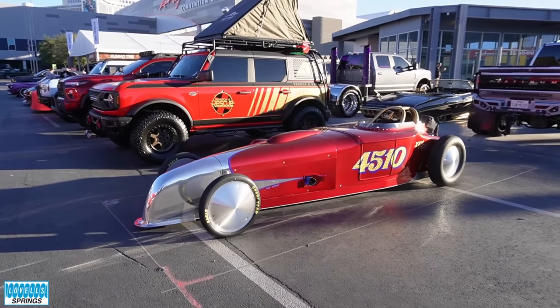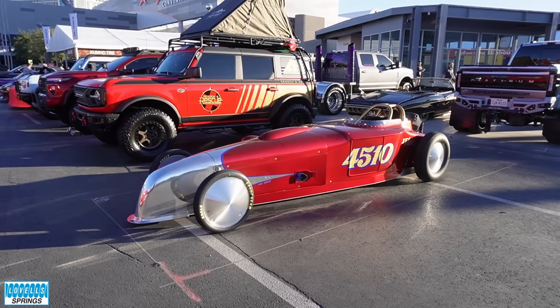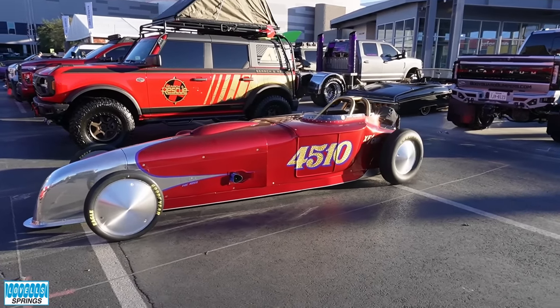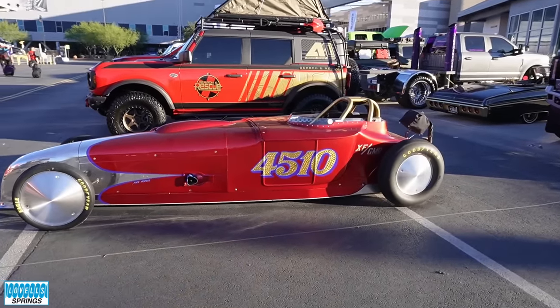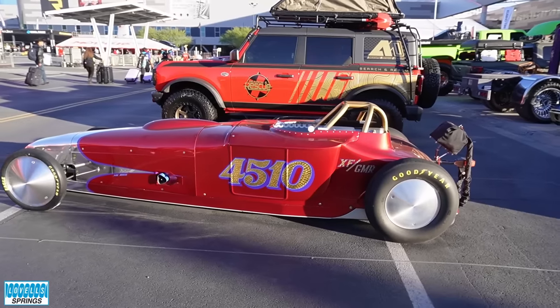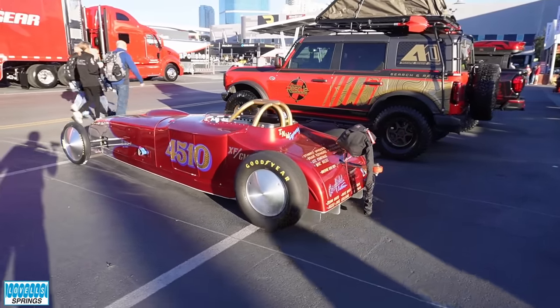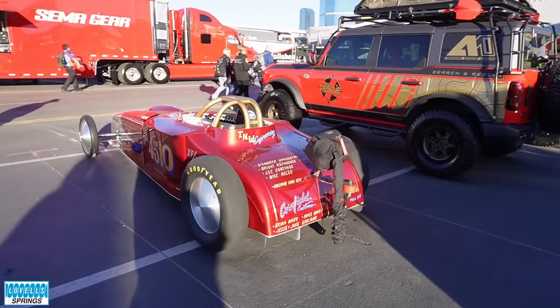Early morning, day three, and I stumbled across this as we're walking in early. You can see the sun's just coming up, and I've been following this thing on Facebook for a while. Good build, very nice little car. Cornfield Customs.